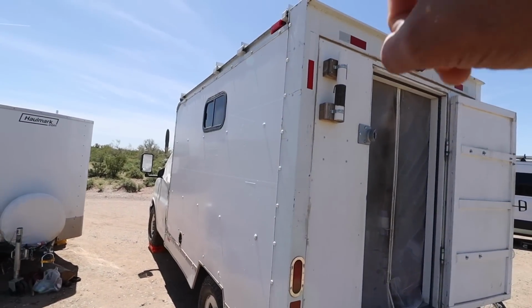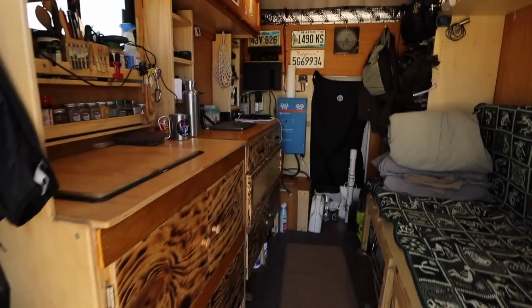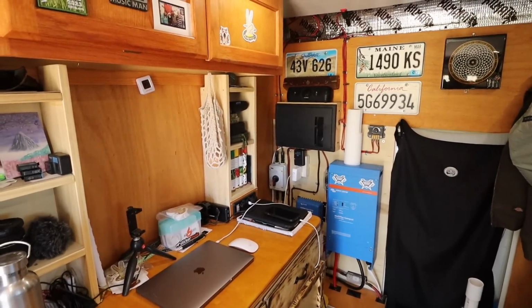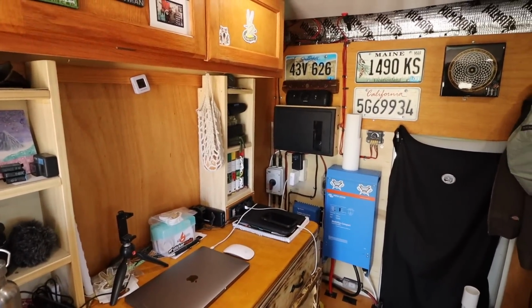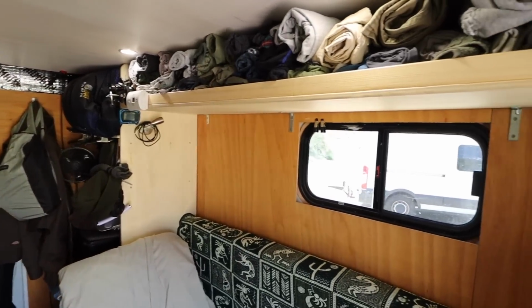Solar panels up top, 570 watts of solar. That's powering those 4 Battleborn lithium batteries. It's having a little power station like that. I've got enough power for all my needs and then some. So it's really like a little off-grid cabin. I'm very, very happy with this platform.